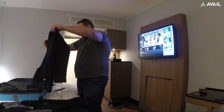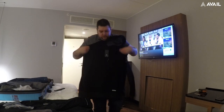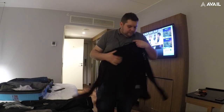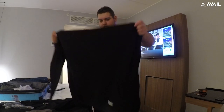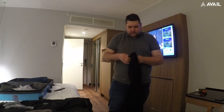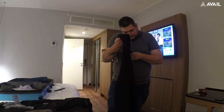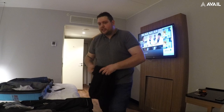So this is what I've got from Scania. First thing I've got is a hoodie. There's nothing on the back, but got the Scania logo on the side. Scania written down there, look. It looks like quite a nice hoodie, actually. Let's just check the size, make sure it's the right size. It is the right size, it's fat person size. So I'll be wearing that tomorrow.